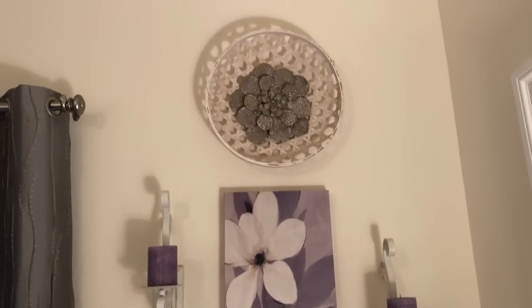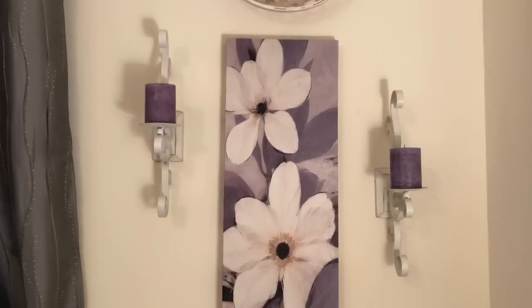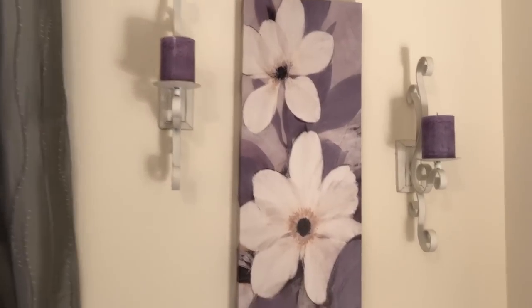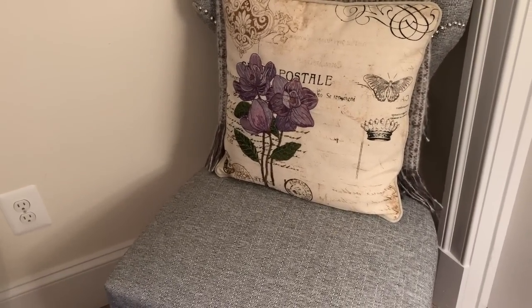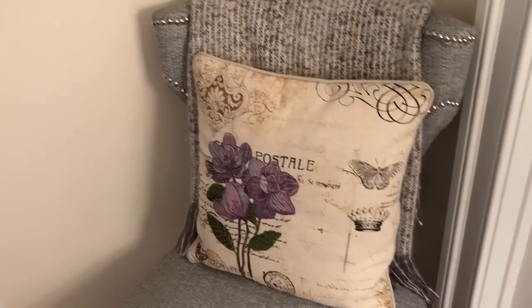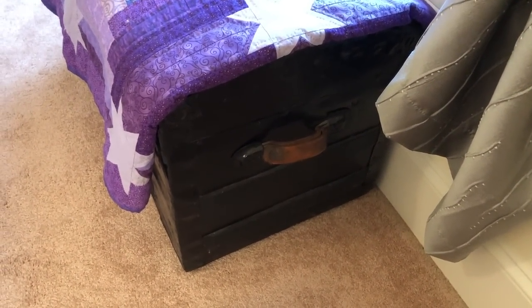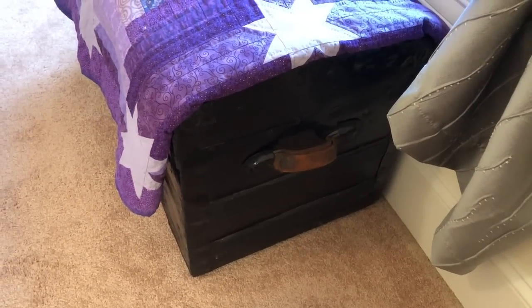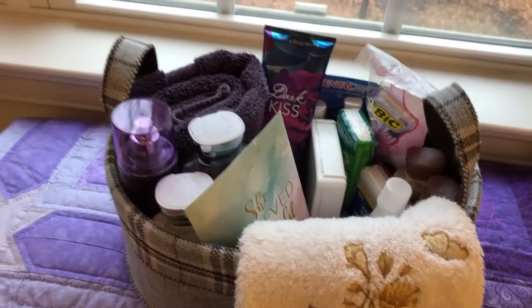There's a little grouping that I just added. Again, I don't know where I got that picture, honest to goodness, you guys. I believe I got the chair from World Market or Home Goods, one or the other, along with the pillow. And this was my mom's old trunk that she actually used to carry her stuff to college, back and forth to college. That's what she packed all her clothes and whatnots in. That big old trunk. There's my care package for the room.